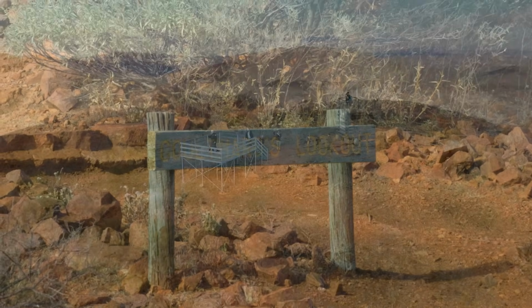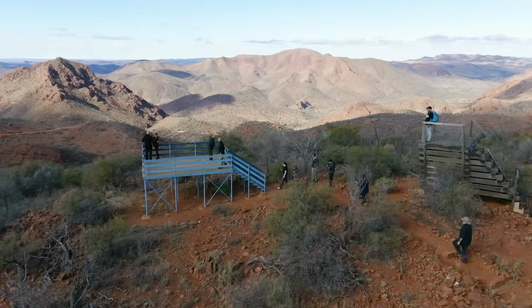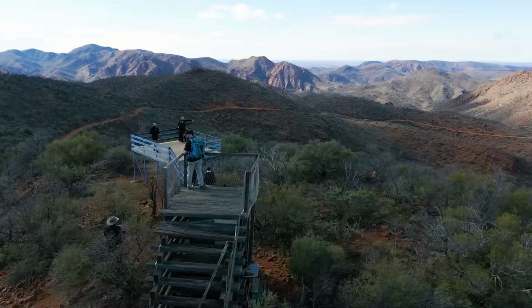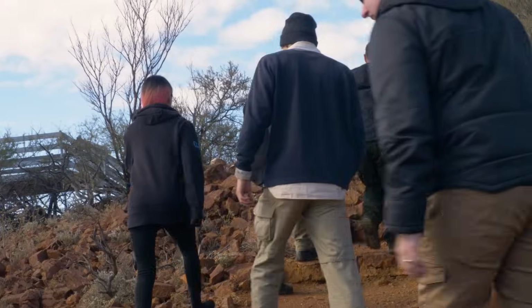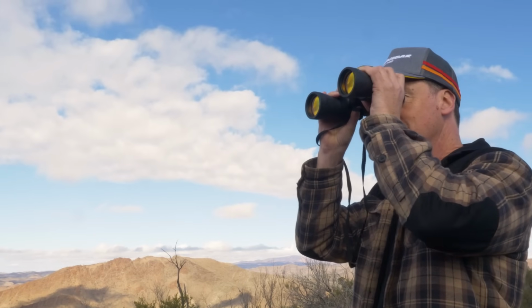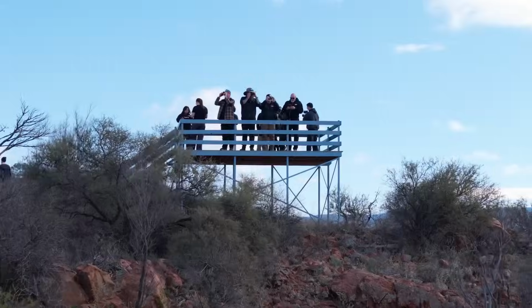We came to the first lookout and the views, it was amazing. The sheer scope and size of the place was just mind-boggling. This isn't even the peak yet. This is only the first one. I was kind of struggling to grasp the concept that the next ones were going to be higher and bigger and better. It just built the excitement to carry on.